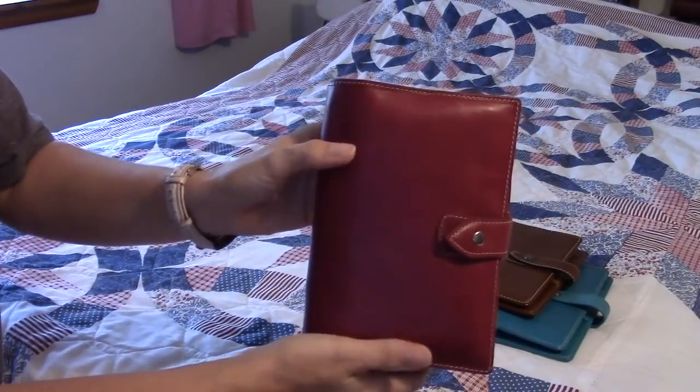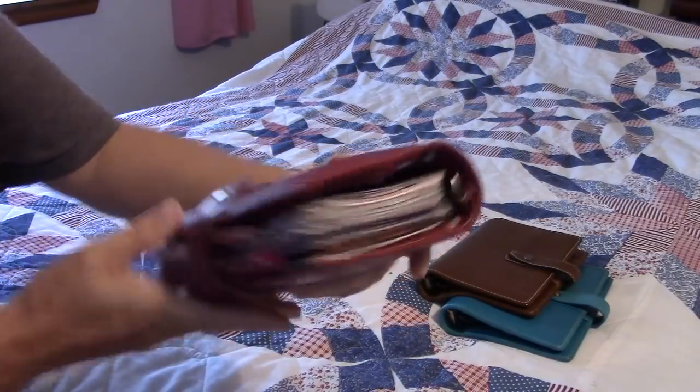So there it is, and that is my current July planner setup.